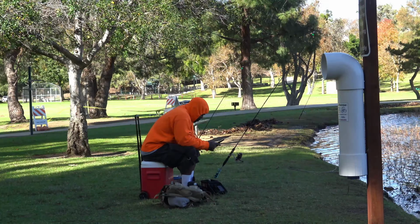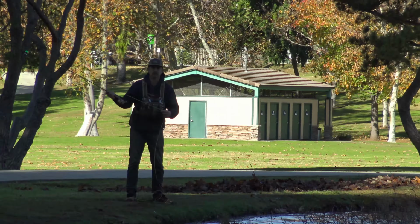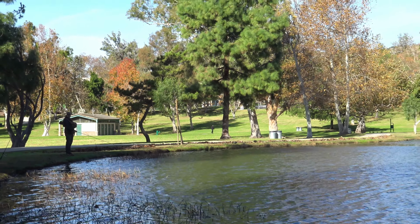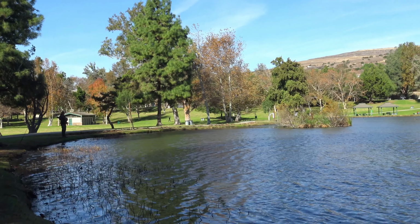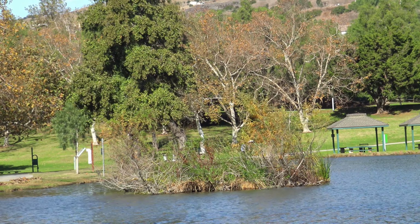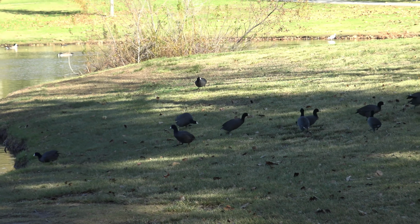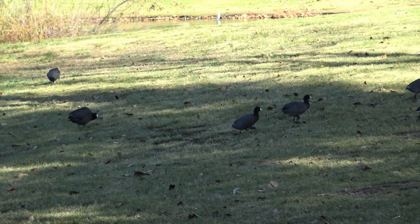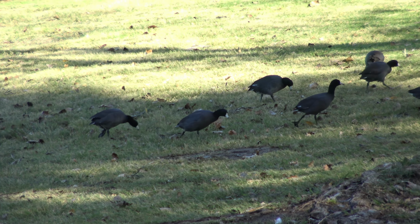bluegill, catfish, and carp. You need a fishing license to fish here, and California Department of Fish and Wildlife rules apply. Several transitory and migratory birds can be found around the lake, including American coot, mallard ducks, Canadian geese, and egrets.